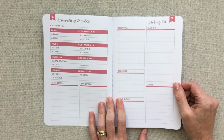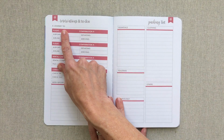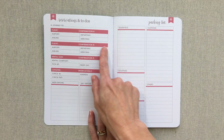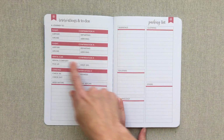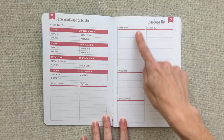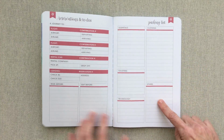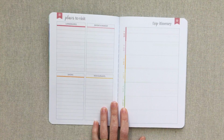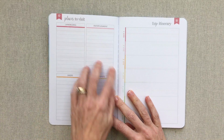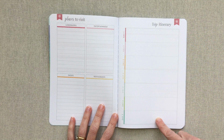Here, you start right off with a reservations and to-dos page for planning your trip. So you have room for a journey to, flight information, confirmation number, all your flight info for your flight there and back, a rental car, lodging, what to do the week before, what to do the day before, a kind of mini packing list, essentials, clothing, toiletries, technology, others. You have some planning for your trip, landmarks, entertainment, shops, restaurants, and that's titled Places to Visit. You have a trip itinerary. So day 1 through 7 of your trip, kind of mapping out.